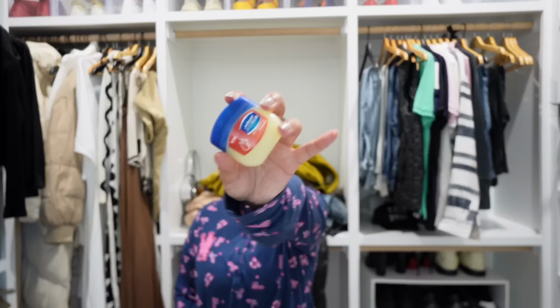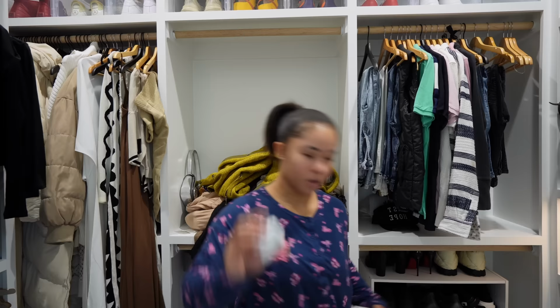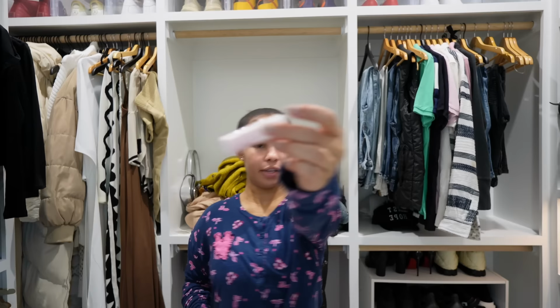It's been dry and cold, and the boy's skin has been just dry, so keeping Vaseline to reapply. Wipes. What else? Okay, and then lastly, AirPods. A charger. This is the iWalk charger. And then nail glue in case one of my press-ons comes out.